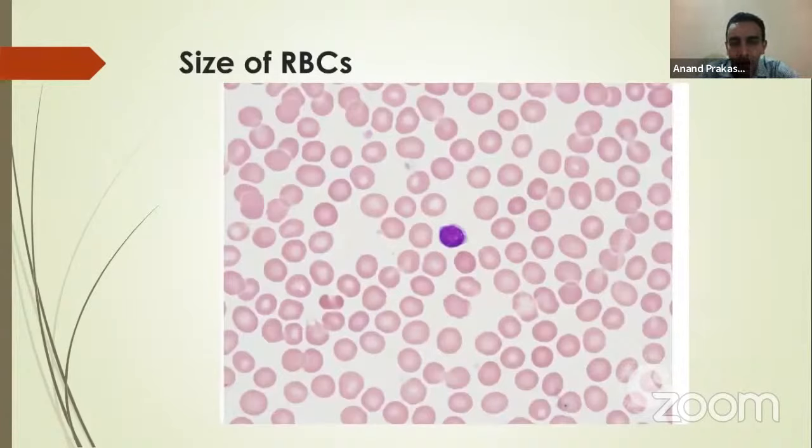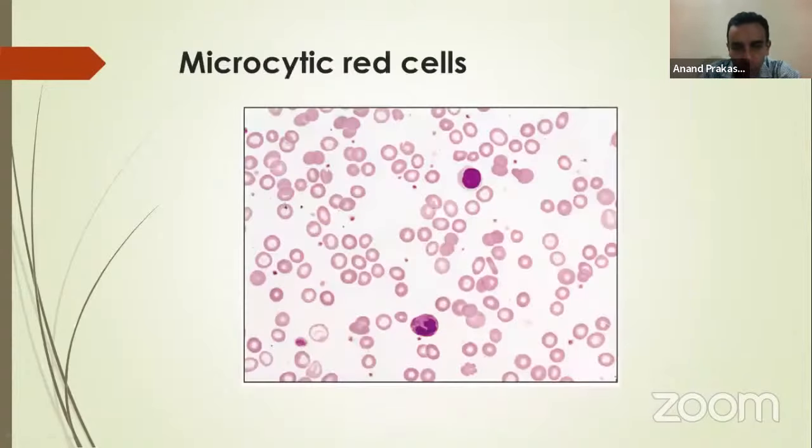The size of the RBCs, this is often asked in exam. So this is a small lymphocyte and this is the RBC. So if we have RBCs smaller than the small lymphocyte, it's called a microcyte. If we have RBCs larger than the small lymphocyte, it's called a macrocyte. Basic rules we learned in MBBS.